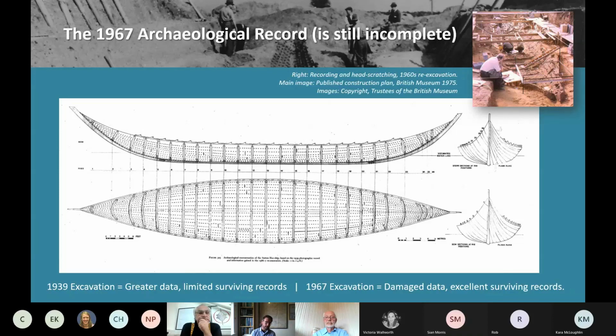But the difference is we have all the data, but it's clearly not the same data that we had in 1939. So we have two sides to our archaeological record. One is this 1939 set of material, which is fantastic data, but quite limited records to that plan and a couple of papers that Charles Phillips wrote, which I have to say are really, really good. And then the 1967 excavation and the 1975 publication, which is extensive, in-depth, detailed, exhaustive, but of a much degraded site in itself. Next slide, please.